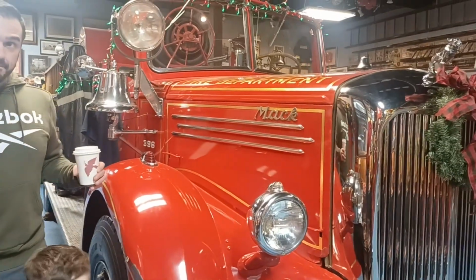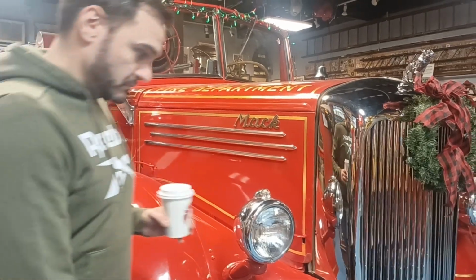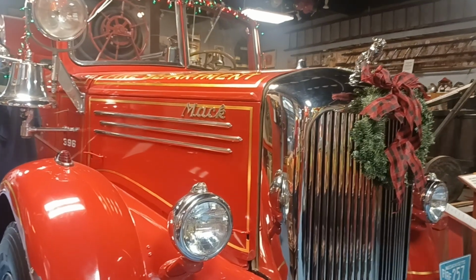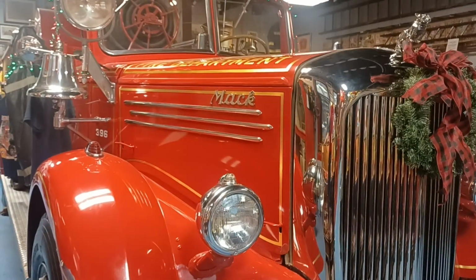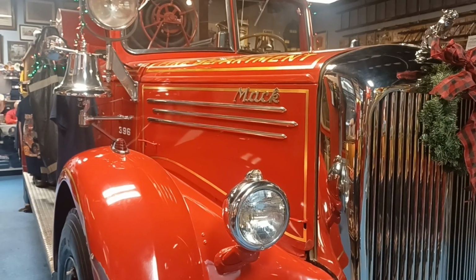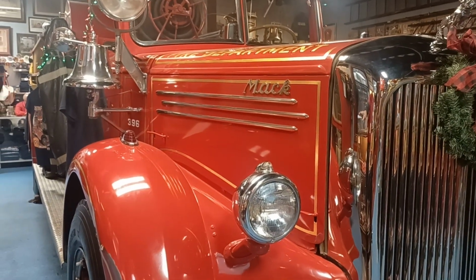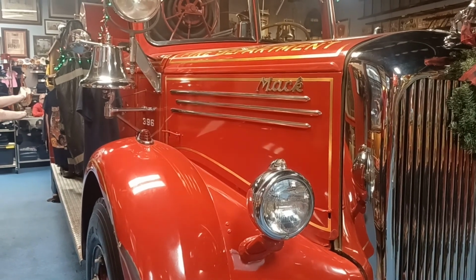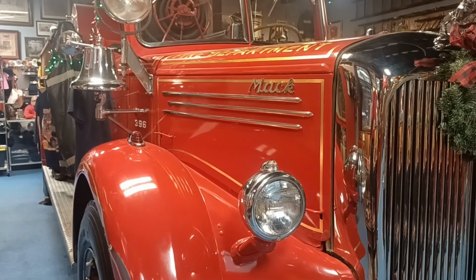And I assume this truck is still operational. No, it's not. It hasn't started in about 30 years. 30 years. It's pushed in here. Oh, wow. We're trying to get it started. There's something wrong mechanically with it. It served in East Boston from 1948 until 68. 48 to 68. Yeah, 20 years in East Boston. Oh, wow.